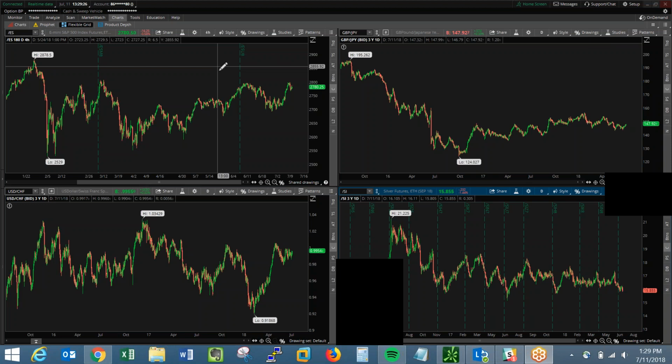Now, silver is the only one that I looked at ahead of time. And the only thing I did on silver ahead of time was just verifying that we were entering a certain zone that hasn't been tested in a while and could prove to have some pretty significant moves coming out of it.